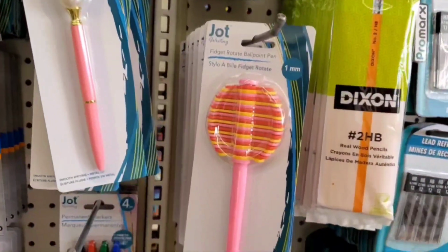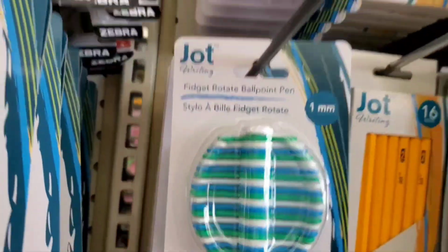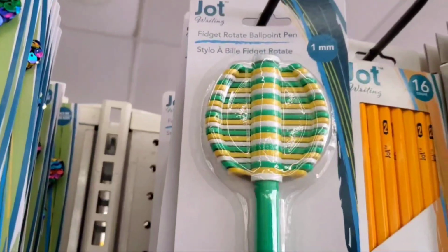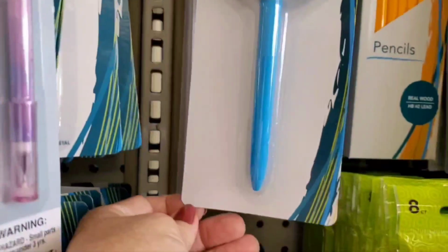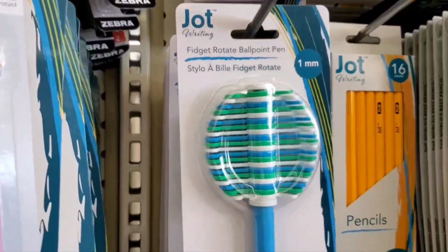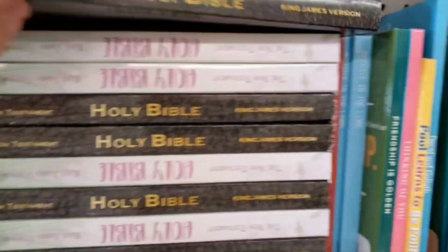Some other cool new pens put out by Jot. These are little fidget rotating ballpoint pens, and they come in all different colors. I don't know, they must just spin around. I don't know if that would be heavy to write with. Let me know if anybody's tried this in the comments below. Nice gift idea, just saying.